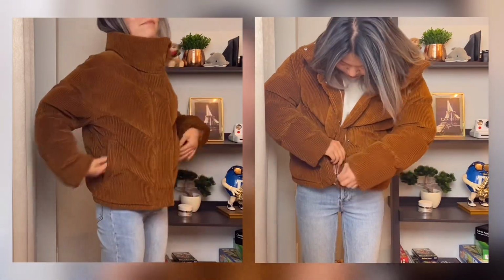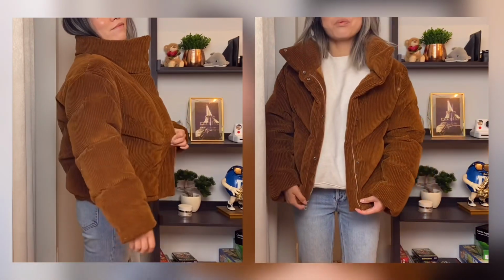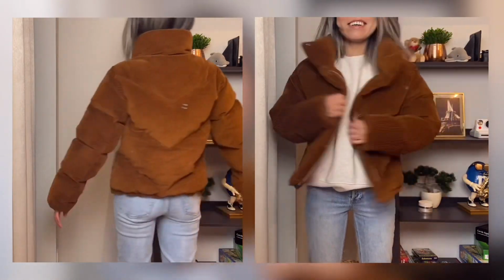I love the funnel neck that it has. It doesn't have a hood anymore, if that bothers you. Yeah, it doesn't have a hood. It's not tucked inside the funnel neck. That is not the reason why it's so puffy. It's just part of the design. It really keeps my neck really warm, and I don't have to carry a scarf around.